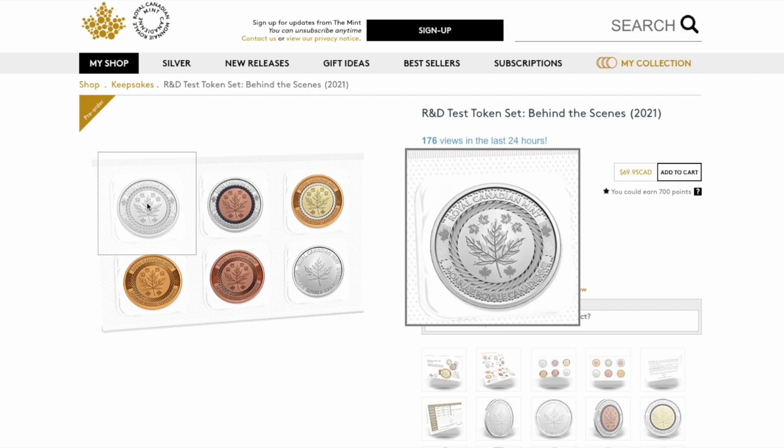It's never been done before, and I don't think there's any mint out there today that does this. So I think this really speaks to the R&D effort that the Royal Canadian Mint is putting into their products. Though these are not coins per se, they give us a glimpse of what the mint can do with the technology that they own, with the coins that are on the horizon. I think these are a pretty neat product innovation.